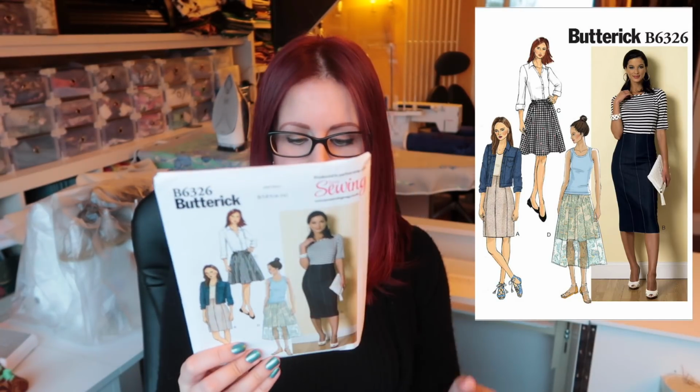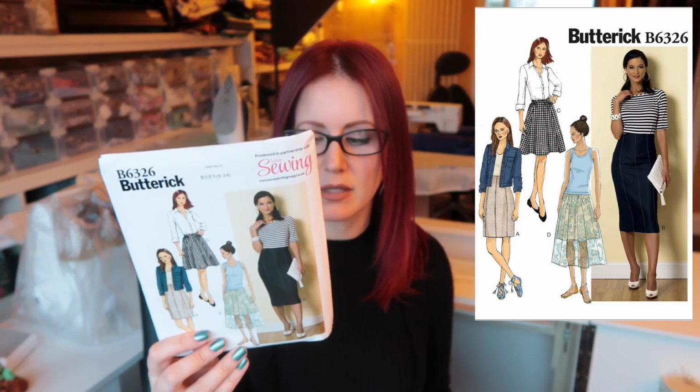This one is another one that I got free with Love Sewing magazine. It is the 6326. I think I bought this because I wanted the magazine and I like A and B. I'm not sure I could carry off A and B, but I do like it. Elasticated waist, C and D, maybe, but I have nicer skirt patterns that I think would look better on me, but I do like the pencil skirt version of this one.